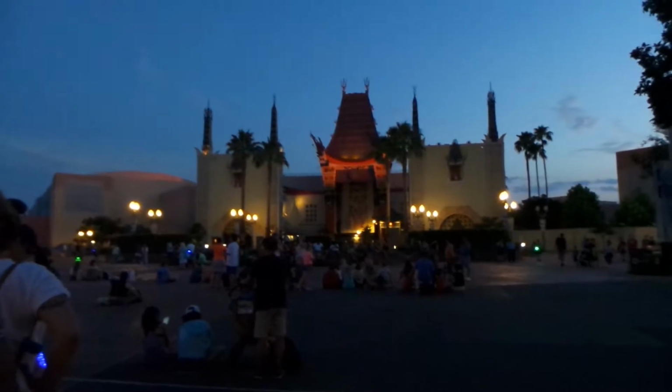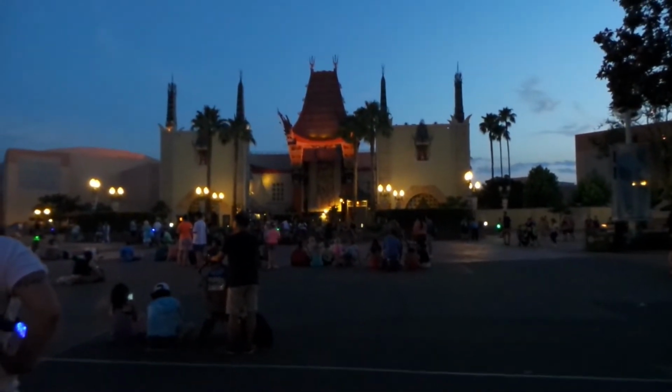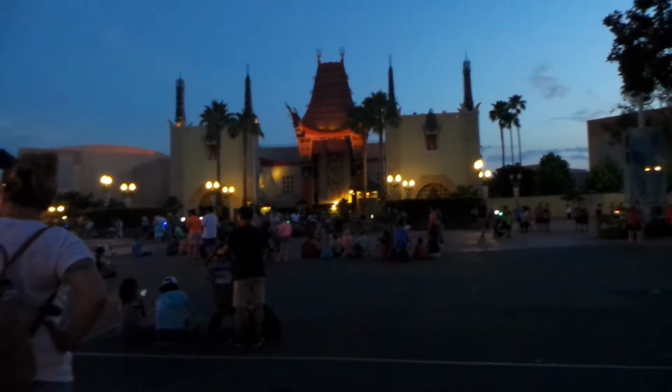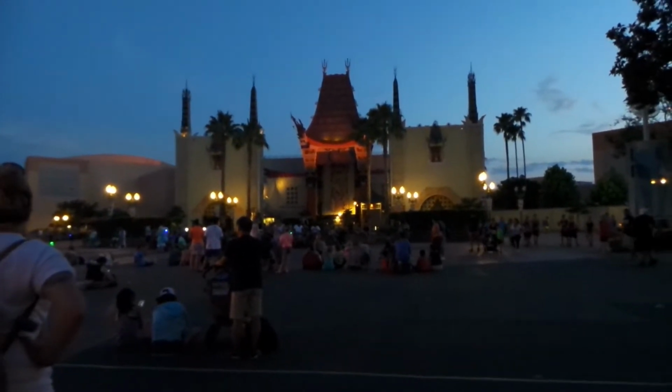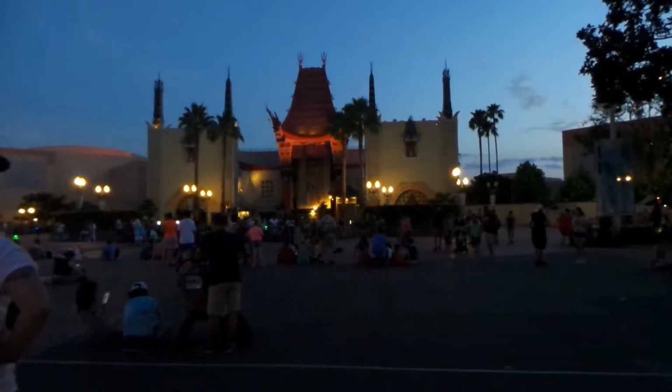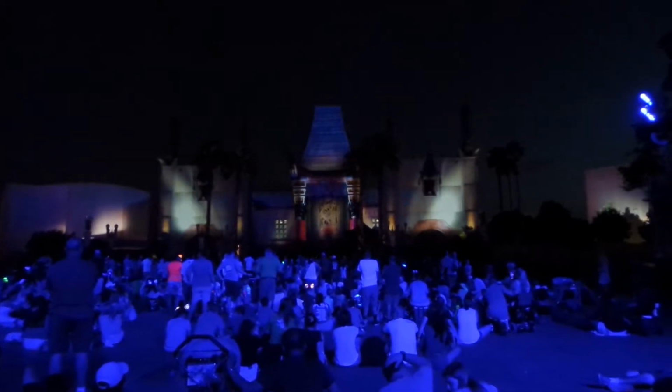Crazy. All right, this is going to be our spot for the Wonderful World of Animation. This is the new projection show. And if you look on the app, you won't see it on there, but that's all right. It's at 9:05 every night right before Star Wars. So it's during Fantasmic right before Star Wars. So if you want to see Fantasmic, you're going to have to miss this show. Sadly.